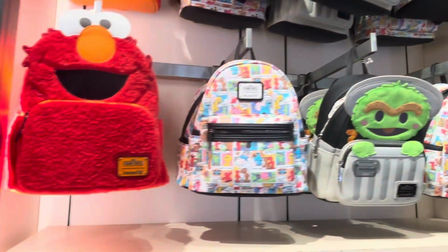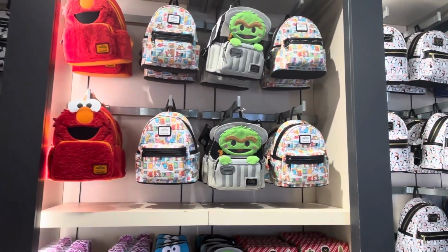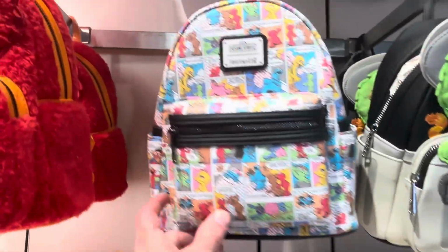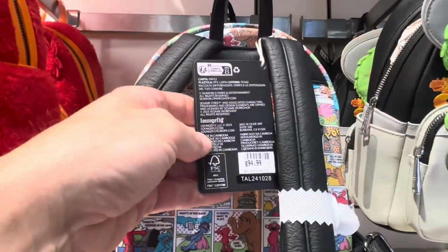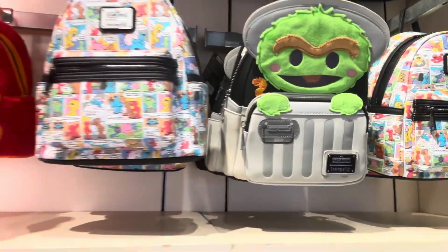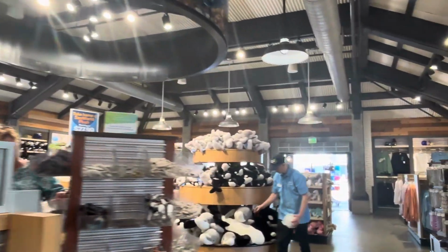But then they go into these, and they got Sesame Street. Now, some of you were not old enough really to enjoy Sesame Street. I was. So as we kind of get into this Loungefly with the comic strips of Sesame Street, guys, let's see what this runs. So this is $94.99. So we got a set price, about $95 for their Loungeflies here. Slight price increase from what you get at Disney, which I find very interesting.